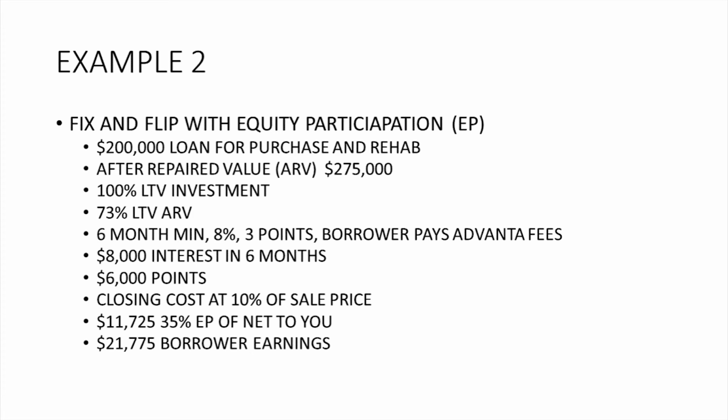Not too bad. And Dave, before you go on, we did have another question pop up here. Is there any challenge with lending to an entity, an LLC or a trust, as opposed to lending to an individual investor personally?